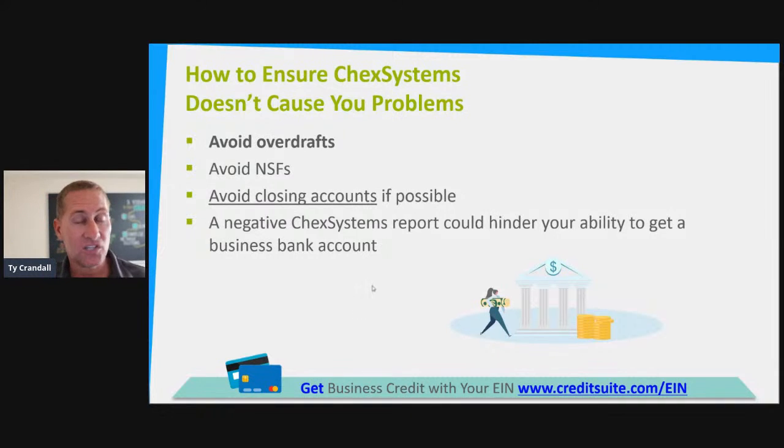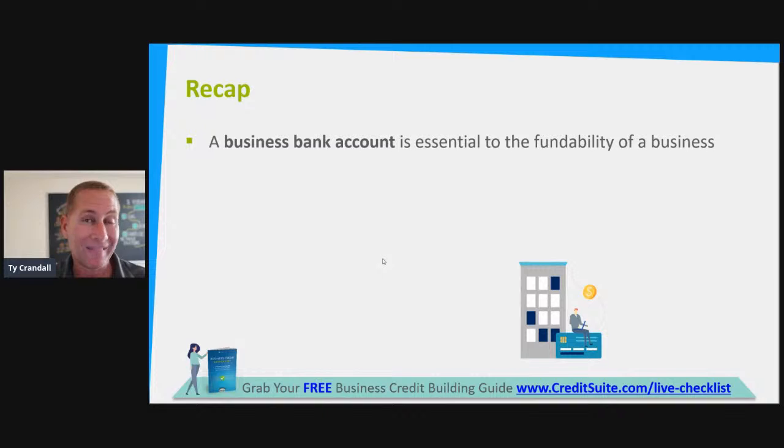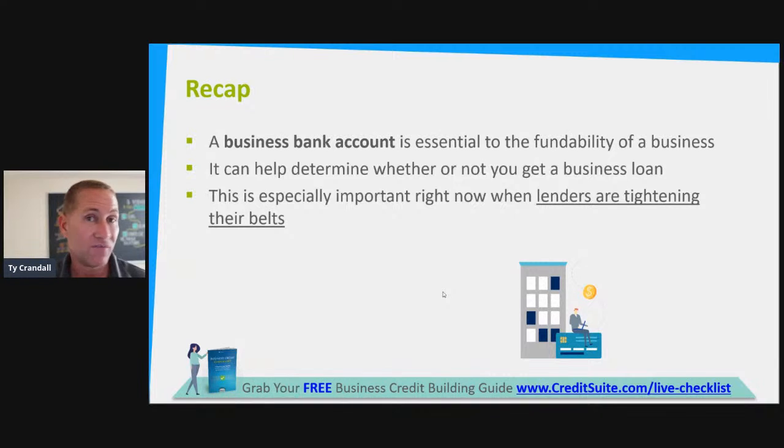It calculates into check systems. It calculates into credit, your bank rating. And it's also used by lenders to determine when your business was open. So that bank account start date is a very important thing. So bank account, essential to the fundability of your business. It's important to your credibility. Okay, that is one of the most important lessons today. Determines if you're going to get loans.